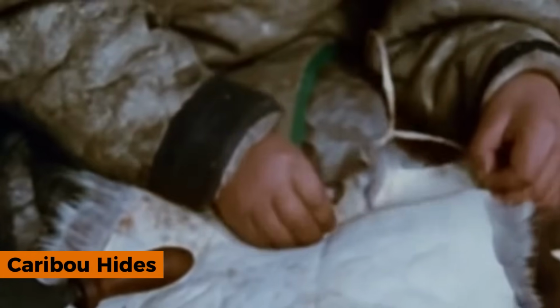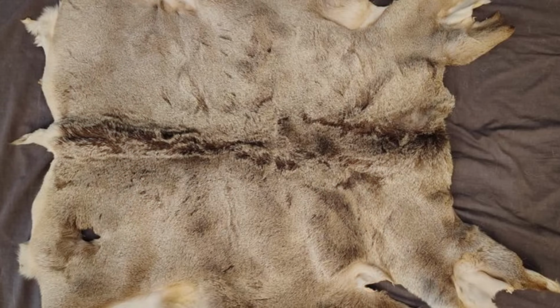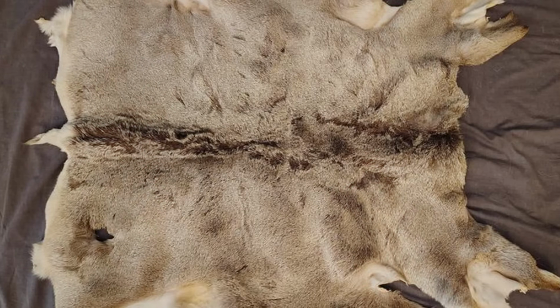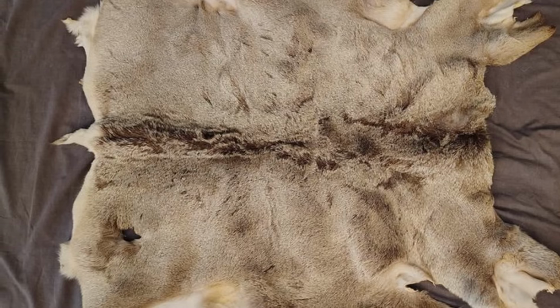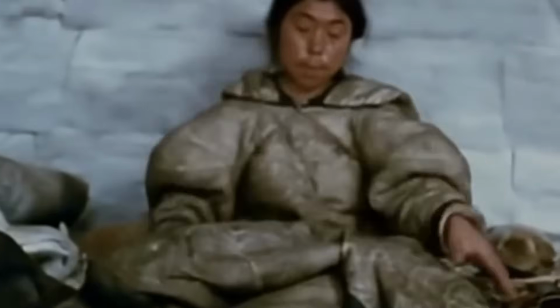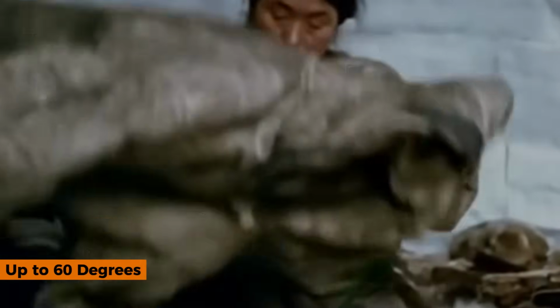One of the most impressive techniques involves using caribou hides. The hollow hairs in caribou fur create millions of tiny air pockets, providing exceptional insulation. A single adult caribou hide contains approximately 350,000 hollow hairs per square inch. When arranged properly with the fur facing the body, these hides can maintain a sleeping temperature differential of up to 60 degrees between the sleeper and the outside air.